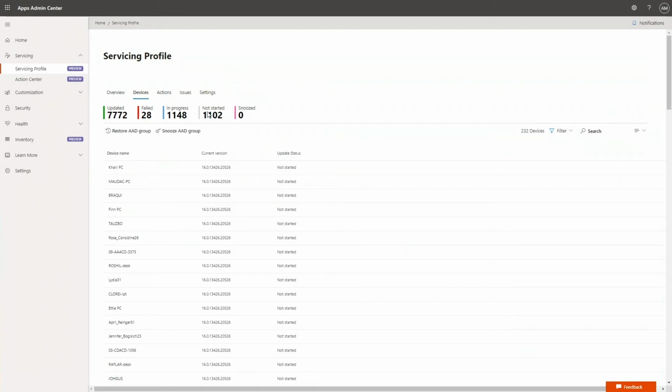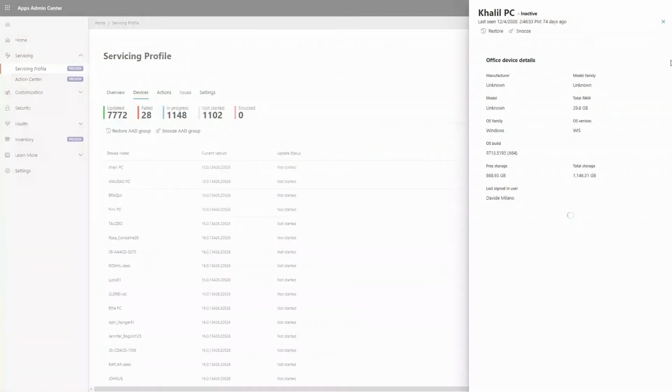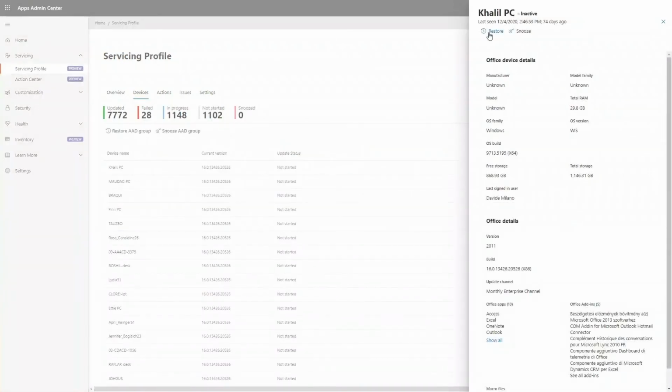Now, what happens if there's a certain number of devices that are actually causing a problem after the installation? Let's say they've actually succeeded, but the add-in did not load in for some reason or some other failure that might occur. Well, now you have the opportunity to actually go into that particular device and do a restoration. And what that does, it gives you the opportunity to be able to get it back to that last known version. It will pause that device.